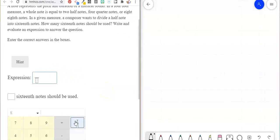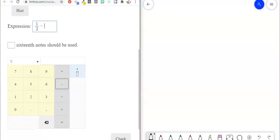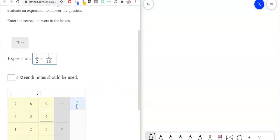So I have 1/2 divided by, that is not the division sign, I'm sorry, divided by 1 over 16 because they said the composer wants to divide a half note into 16th notes.